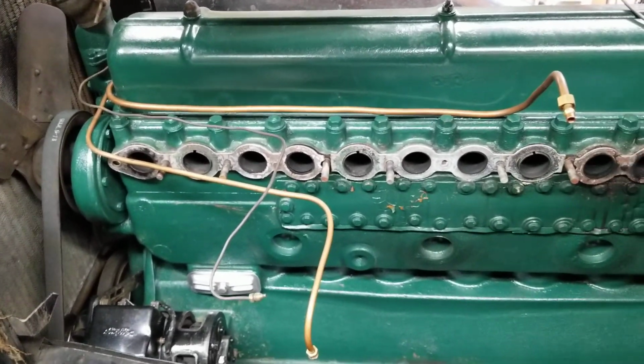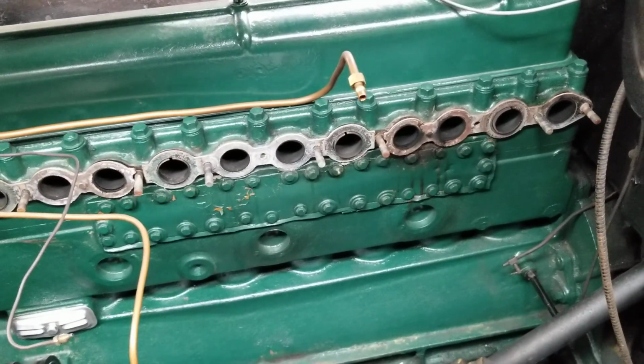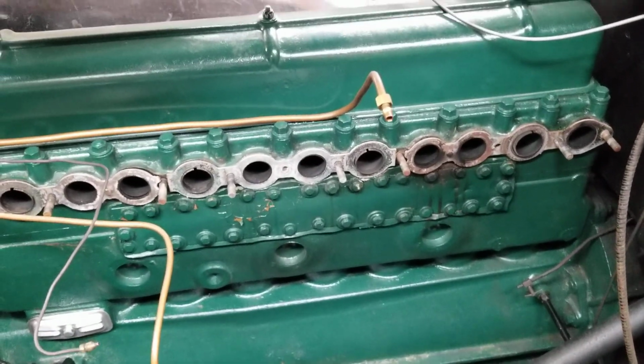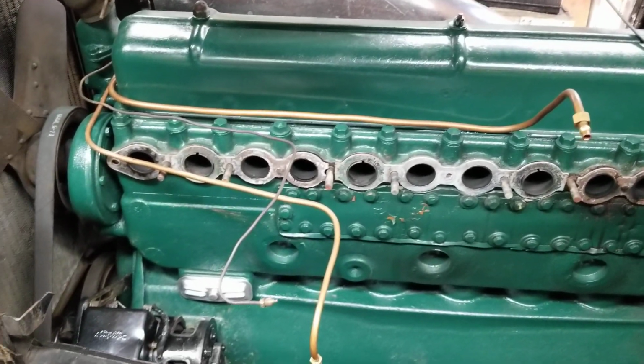I'm going to clean it up. We'll put the manifolds on in a little bit and hopefully everything will go good, and I'll get it started today and take it around the block and see if I got the exhaust leaks sorted out. So that's kind of where I'm at.